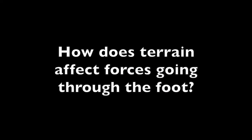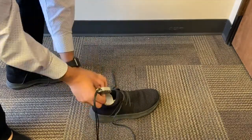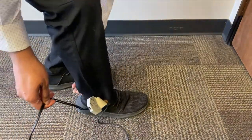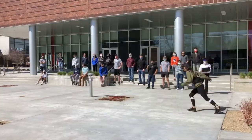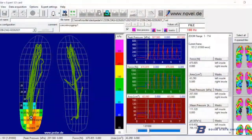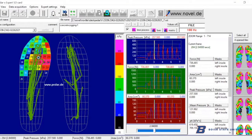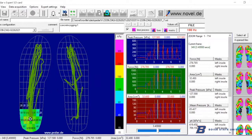different in those scenarios. In order to find out how terrain affects the forces going through the foot, we asked a runner to put an insole into her shoes while running on two different surfaces, concrete and grass. The insole measures how the runner's center of pressure, or where the runner's body weight is, positioned on her foot. It also measures the force going through the runner's foot.